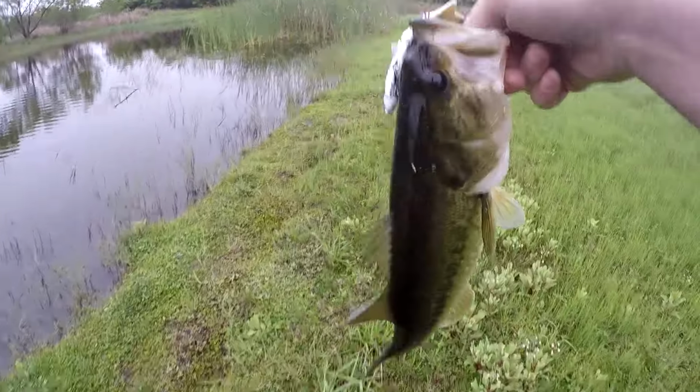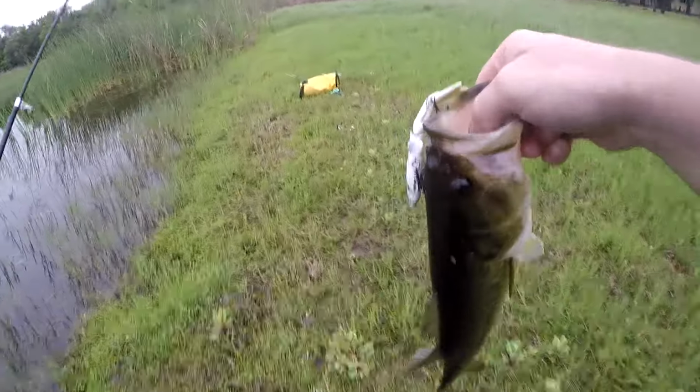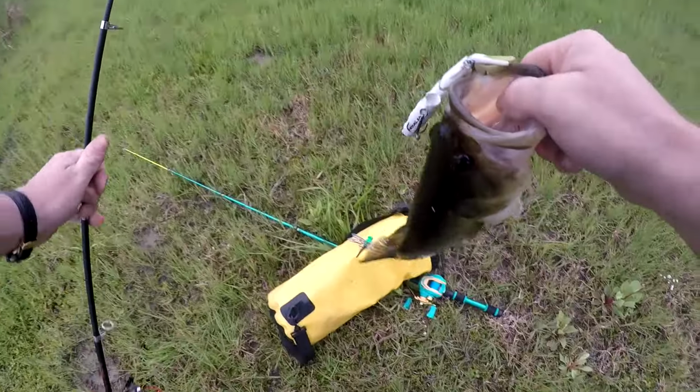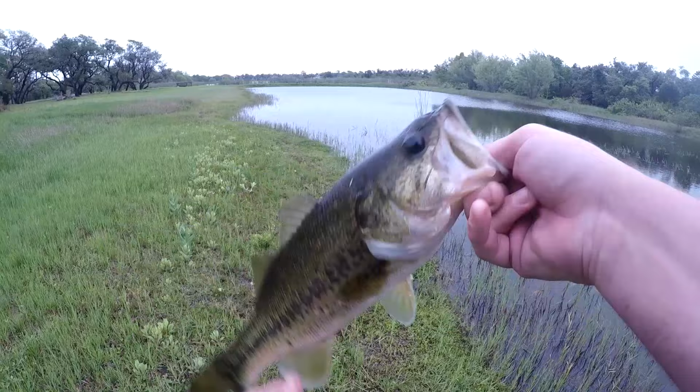That's the best one right there. Longest one, anyway. It's not the fattest. That first one was fat, but it was also the shortest. But it definitely had the most weight to it. There we go. That swim bait is killing it today.